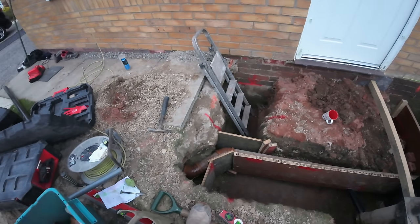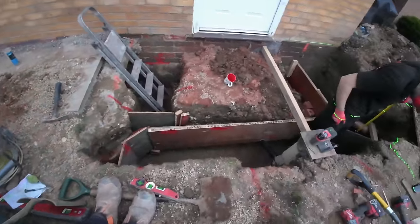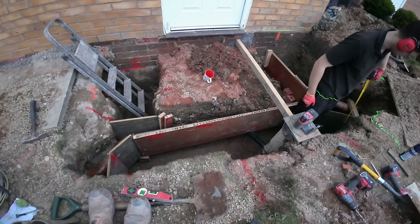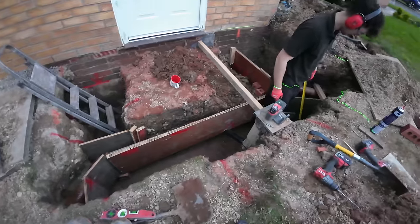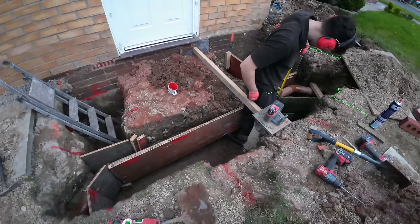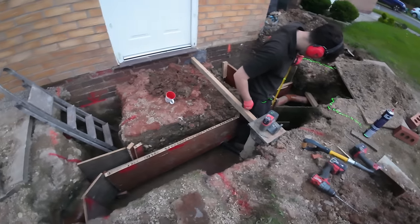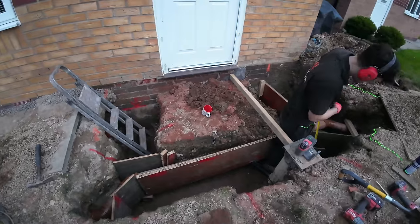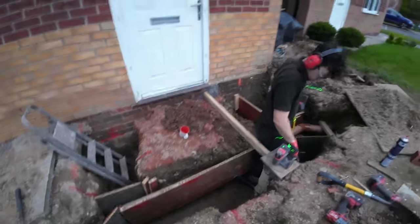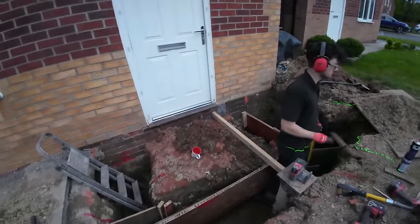There's my ladder for me getting in and out the hole. Got a bit of tidying up to do. It's not 100 where the concrete's going. Yeah. That's too small. Is it? Yeah. Is the other one next to it too small? No. Right, we'll just have to... I think you put a screw strip onto it. Or as you're pouring the concrete, slide something in. Into the concrete.